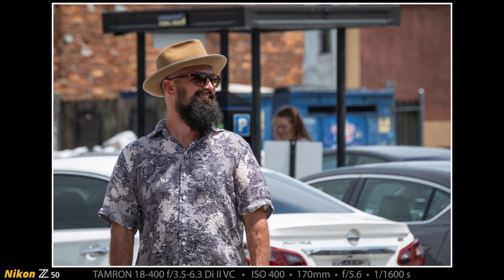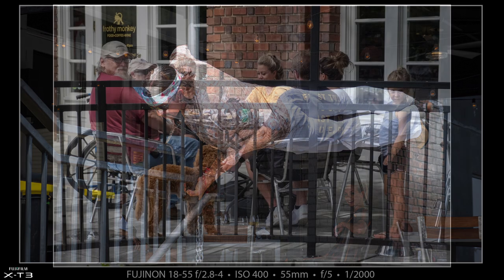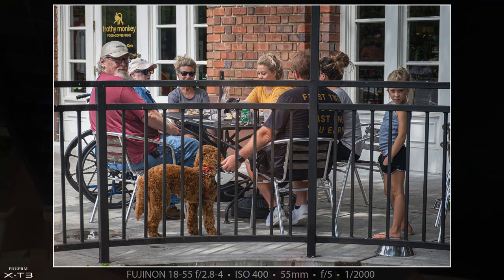And the fella in the first photograph wanted to show David a stunt that he could do. So I said, well, I got to make a photograph of that. And pretty impressive. I like the young lady in the background who's observing this guy doing gymnastics or something at the restaurant. And then I thought this picture I made of this family was really cool. Most people aren't paying attention to me, but look at the little girl on the right giving me the stink eye. One of my favorite photos of this video.